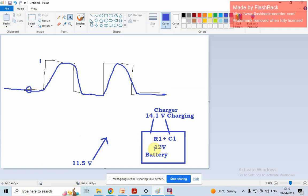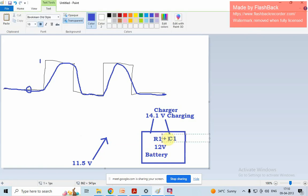Lithium ion battery or lead acid battery or any battery, based upon its chemical component, it is sluggish. Is it clear? To represent the sluggish behavior, we are modeling it by R and C, R1 and C1. So instead of chemicals, we are using resistors and capacitors. The behavior of the battery is modeled by R1 and C1. Okay.